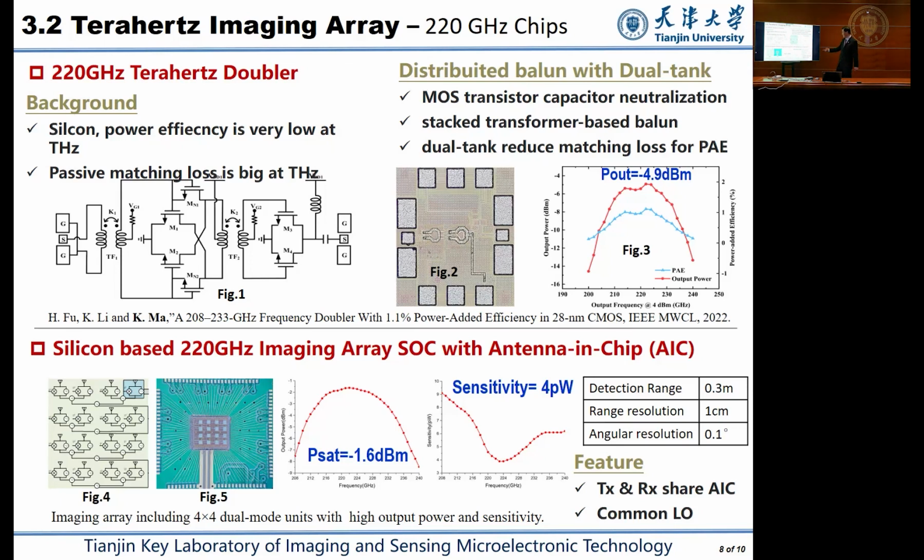We can support a detect range of less than 0.3 meters and a range resolution of 1 centimeter. The key feature for this array SoC is that a single chip can support both transmitter mode and receiver mode, and also share the common antenna-in-chip array. And we have a common LO to support an even larger array.